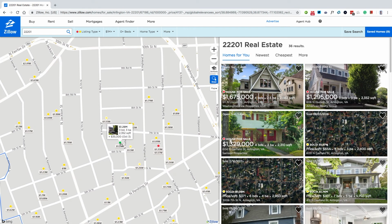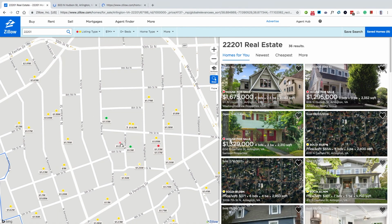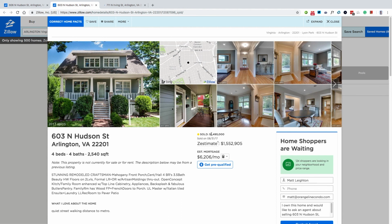We can do a little new tab action, open them up in some new tabs, and then compare them head to head to see how this active property we have right here compares to 4 bedrooms, how many square feet, and you have all the main details right there. And then finally, if you want to look at the upgrades, you can go and scroll through the pictures. So that's just a real quick overview, 5 factors to look at on how to run comps, and then literally how to start running comps.